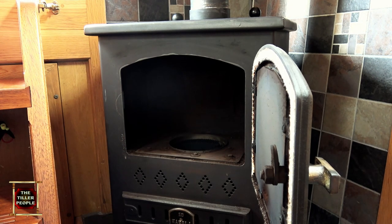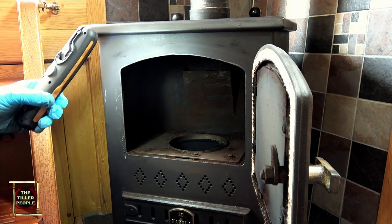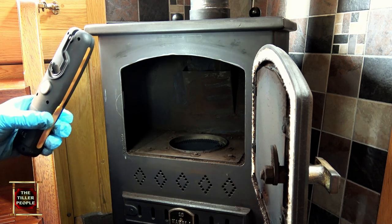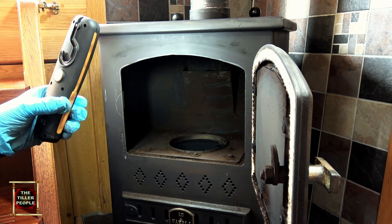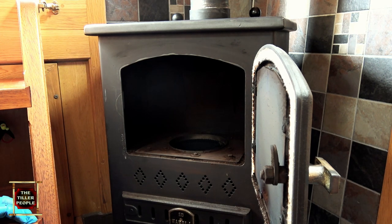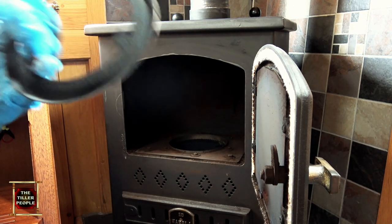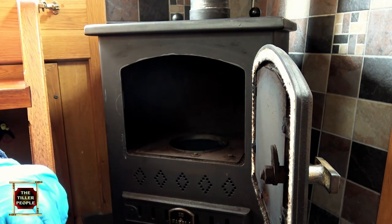Just put it to one side for now. Have a look. Not bad at all. So we'll get the brushes going and clean everywhere, and then I'll hoover it all out. Well, first of all, I don't need that yet. I'll clean that up after. That's part of the setup for the burner.